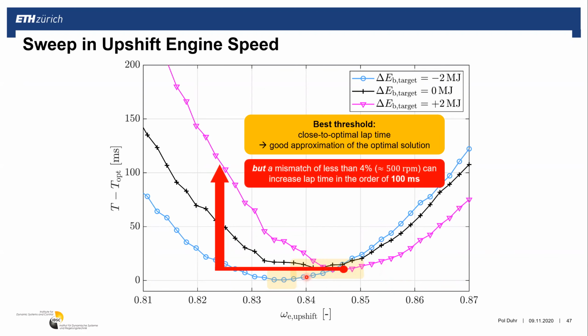But a mismatch of less than 4%, so that's for usual upshift points, it's roughly 500 RPM, can increase lap time in the order of 100 milliseconds. So that's a very large lap time difference in the Formula One world.